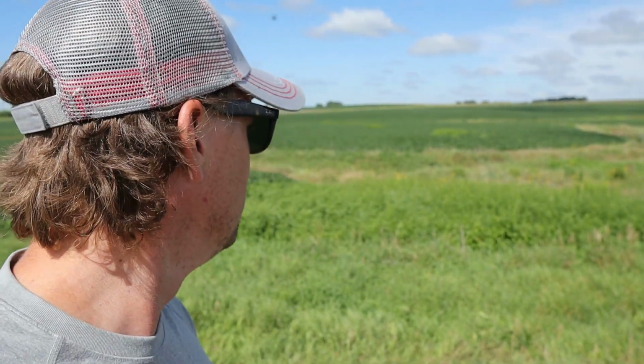Good morning. It's another nice day here. It's beautiful, probably 70 degrees or so out here. I'm out in a bean field. I've got some weed issues that we're working on just around the end. This field kind of comes to a point here. It's hard to get the sprayer in there without running over a bunch of stuff. So we just got to come back a little later and take care of it.